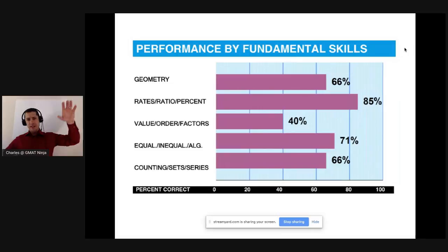Now, a couple thoughts on this. One is that when you look at that enhanced score report from the GMAT, you have 28 questions that are actually scored that are part of your test. They broke this down into five sections, so you're looking at only on average five or six questions per category. I am getting tons of questions about this. People look at their ESRs and say, oh my goodness, the counting set series, I only got 66% right. What's going on here? Well, first of all, that's only three questions, maybe six questions. So it's not a huge part of your test.